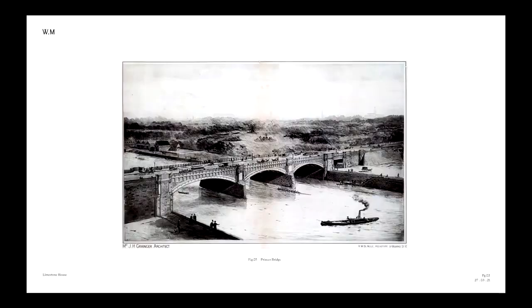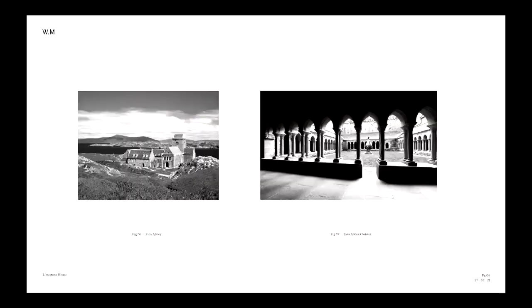And Percy Grainger's father was a guy called John Grainger, who won the competition to build Princess Bridge, which you can see here, and he was an architect. And the clients' ancestors were one of the abbots of this abbey called Iona Abbey, in Scotland. I designed the facade already, and then they loved the facade, and found this out afterwards. And so all these things started to connect.